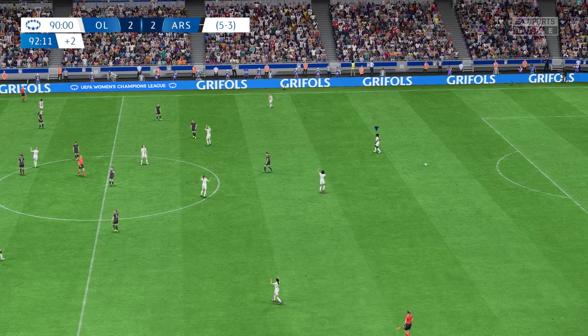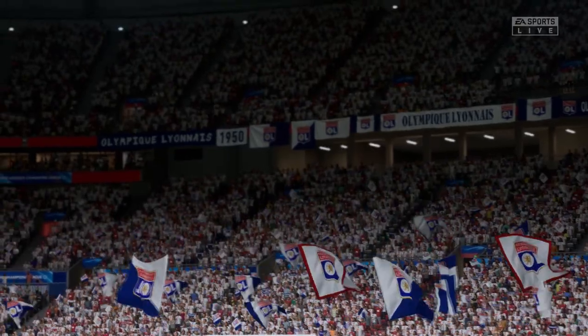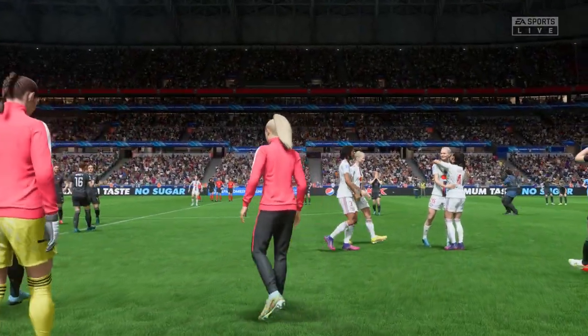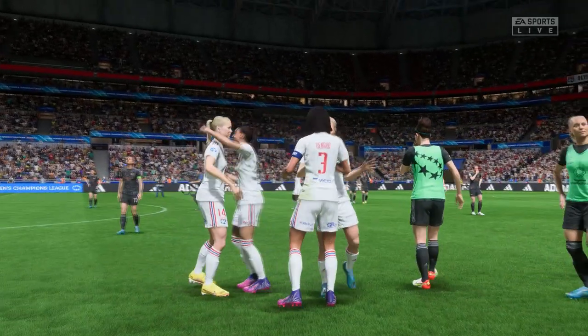Whistle. The home fans are thrilled because they can now book their tickets for the final. Yeah, I thought they were really positive over the two legs. They played some good football, certainly going forward, and they looked a real threat. Should give them confidence going into the next round.